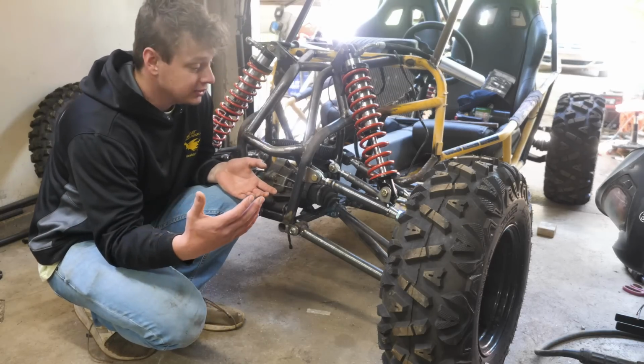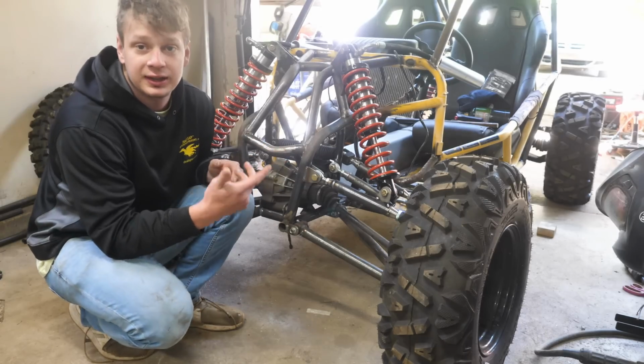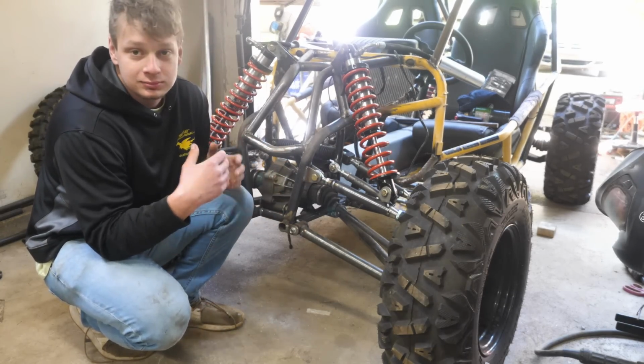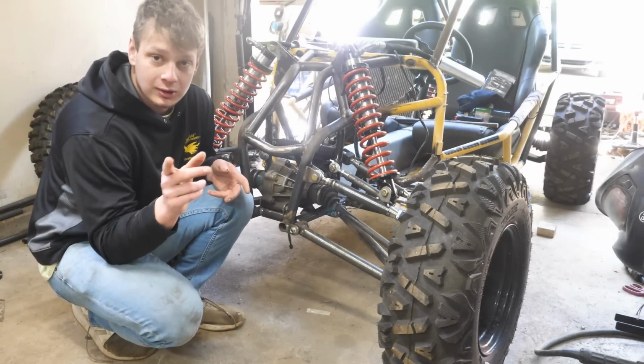Alright, so I got the steering redone. I tested it. I like it. So I'm going to go ahead and weld everything and then start finalizing this buggy, getting the brakes, the cooling, figure it out. Luckily, there's no clutch or gears to worry about, so it should be pretty simple to get this thing going. So I guess that's what we're going to get started on.